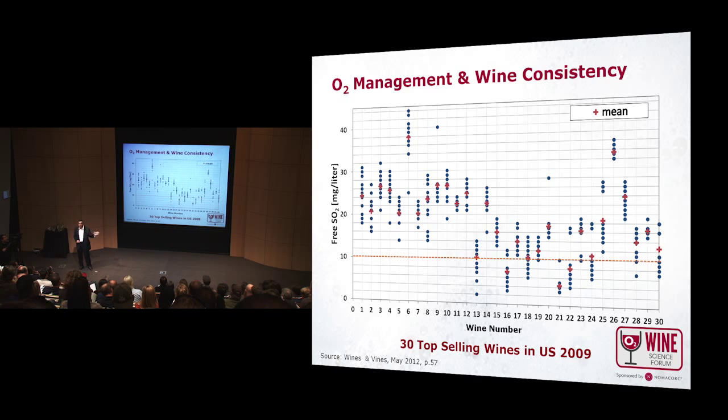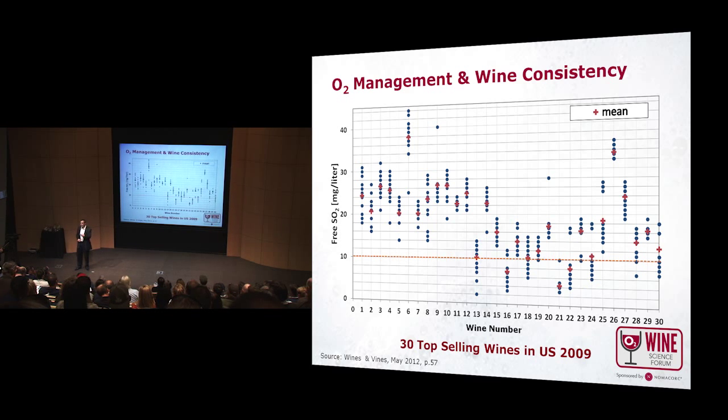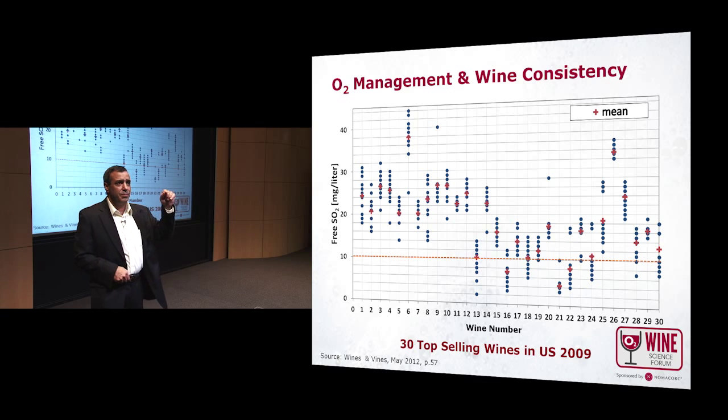In the San Francisco area, at various retail establishments. San Francisco was picked to eliminate the effect of storage and handling issues. So certainly these results would probably be even more variable if you pick bottles up in the Northeast or Southeast or Texas or whatever.